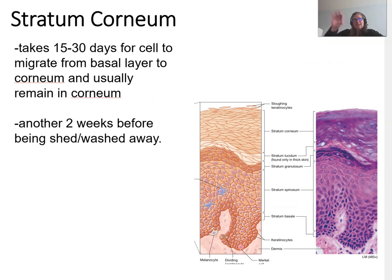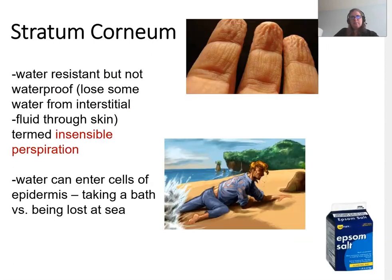So we know that it takes roughly 15 to 30 days for, remember, the mitosis happens down here in the basal layer, and then it moves up, so it migrates. So it's roughly 15 to 30 days to get up in the corneum, and then it could be 1 to 2 weeks before it's washed away. So I just say, generally speaking, let's just say 30 days for a cell to get from the basal all the way up to the corneum and being sloughed off. So if you get one of those henna tattoos, or you have this really cool suntan that you love, or a temporary tattoo, it's going to last about 30 days before it's shed.